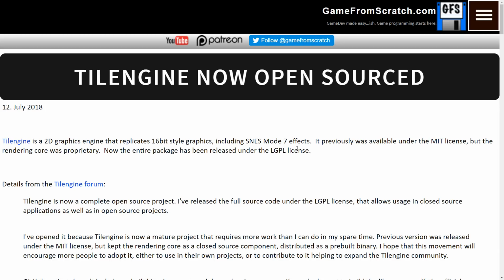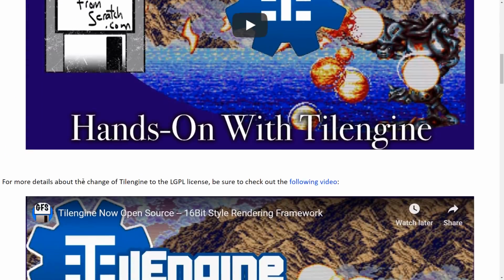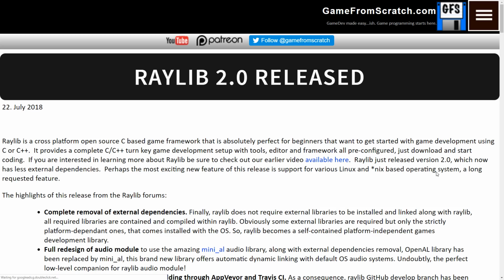Tile Engine, or Till Engine. Today I learned how to say it. I don't know, Tile Engine I'll go with, but there's no double E's. It was now open source. Tile Engine is a 2D graphics rendering system that tried to do that retro look. I covered this a while ago in the past. They updated the binaries on it, and so the license, the way you can use it, changed to the LGPL license. And the LGPL can have a couple of issues, so do be sure to be aware of exactly what they are, but that was a nice move to see.